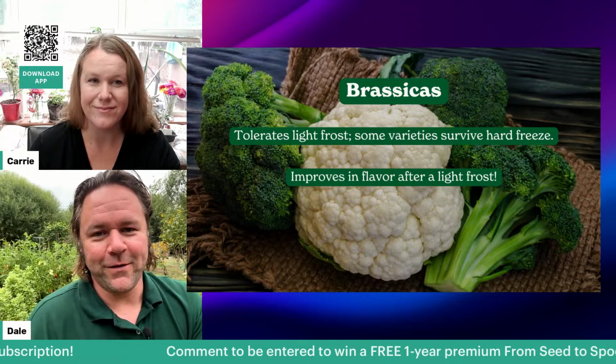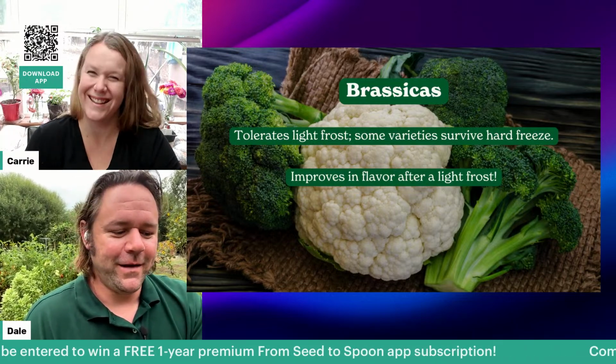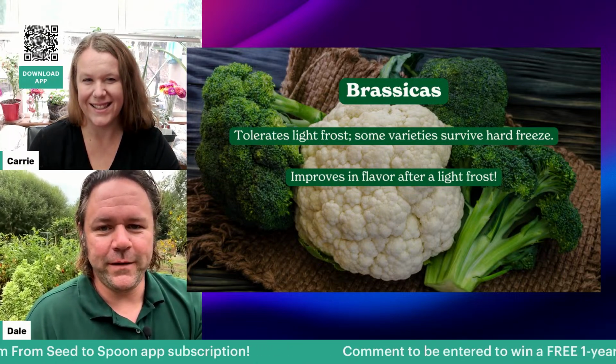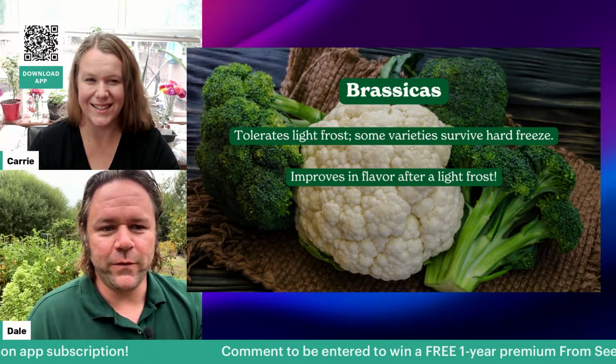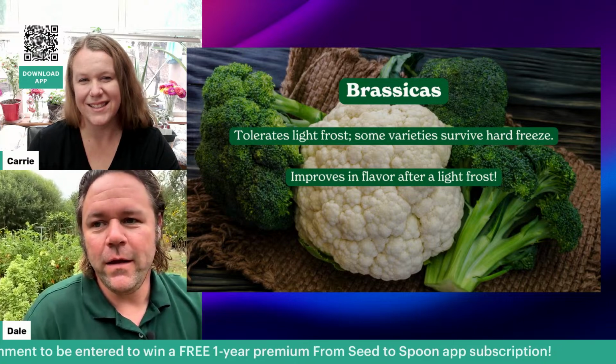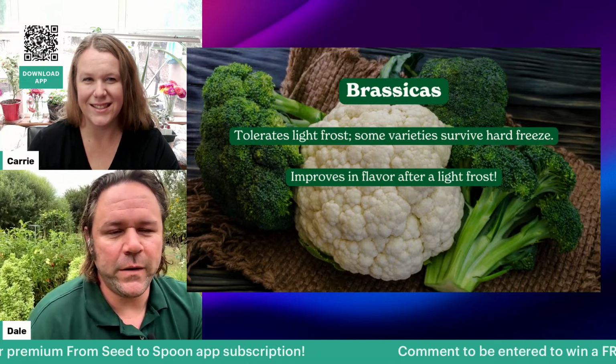And I'll make the case for broccoli now. I feel like I'm just going to make a case for each plant and why you should grow it. With broccoli, when we first started growing food, I thought of broccoli as what you saw from the grocery store, that big green thing that looked like a tree, right? That's how I always thought of broccoli. But these other varieties have really changed my thinking on it.